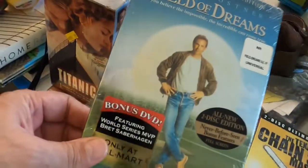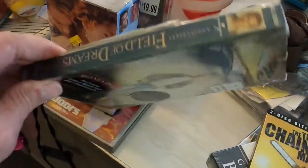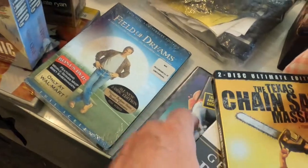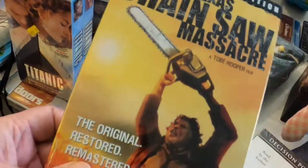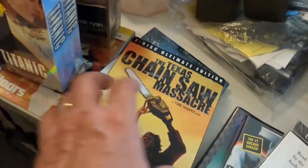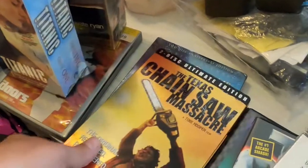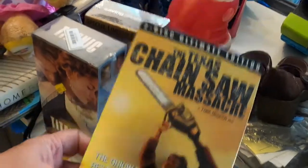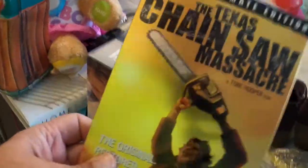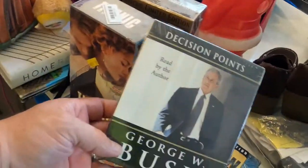Then we got this movie, Field of Dreams, with Kevin Costner. And it was 99 cents. It's sealed in the package. I'm trying to look for items that are sealed in the package now so that they seem to go for a little bit more money. Here's the Texas Chainsaw Massacre. This is the two-disc edition, and it's in a metal case. So maybe that'll make it a little bit more valuable. And coming up on Halloween, we'll probably get some more sales on stuff like this. Here is an audiobook sealed in the package.